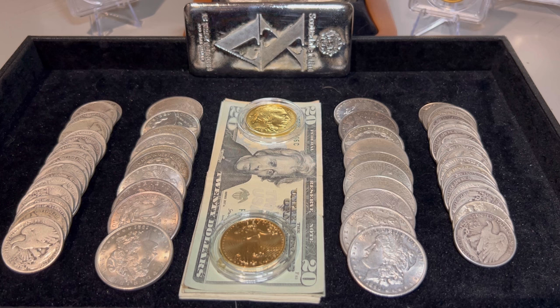And my local coin shop, one I've been to, just slaps another $1 or $2 onto the premium, and it's probably a way for them to start recovering from people coming in and selling all their gold and silver at that $32.50. So I am not trying to discourage anyone from doing this.